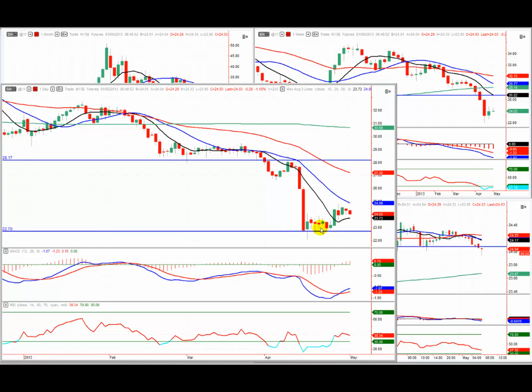Since then price has drifted sideways. We've had a little bit of a pullback and we're right in that sell zone at the moment, right in between the 10 and the 20 period moving average. We've got convergence on the indicators, agreeing with the current price action. For a few days now we've had a couple of red candles and we're starting to roll over in the sell zone. So I'm looking for trading opportunities on silver, and if I get an entry on this, certainly back down to the 23 area I think is quite safe.